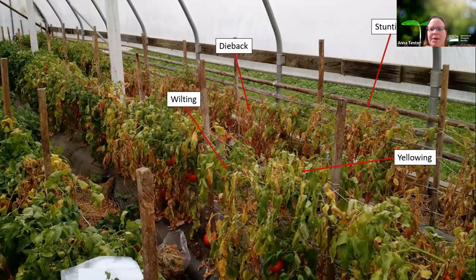And what I'm seeing as a plant pathologist when I look at this crop, I see that these plants are stunted. Normally, this variety of tomatoes, which is Red Deuce, should be at the top of these stakes. There's a lot of dieback. The plants are wilting and they're yellowing. And what that indicates to me is that there's an issue in the soil, and it's likely that we have a disease issue in the soil.